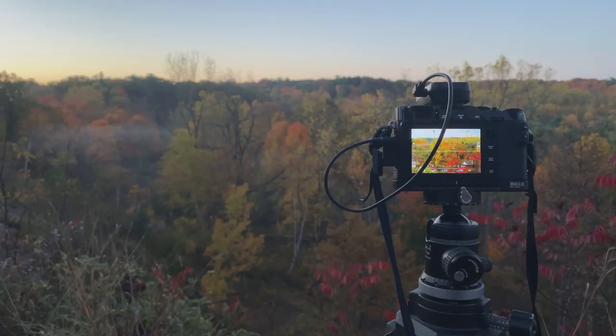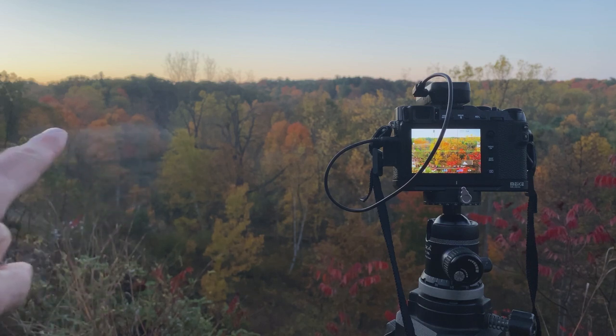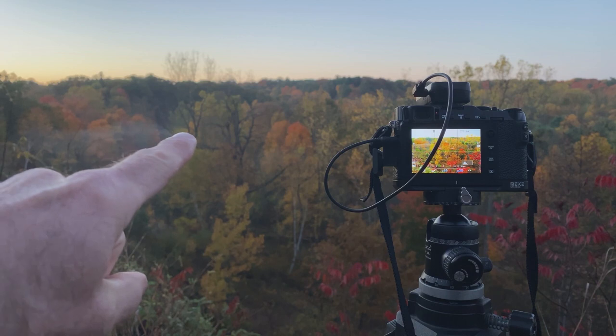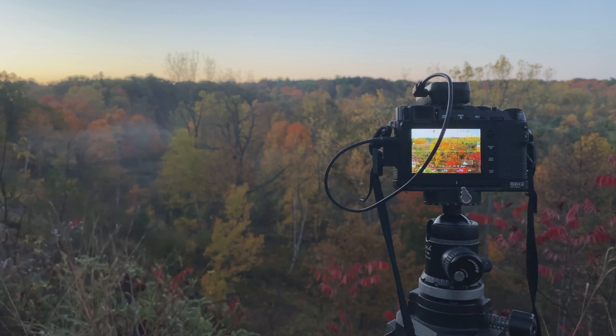There's actually a little bit of low-lying fog. I can see some right off in this area right here. Hopefully it'll provide a little bit of enhancement. That's a nice development and surprise. Still waiting for the sun to come up over the horizon.